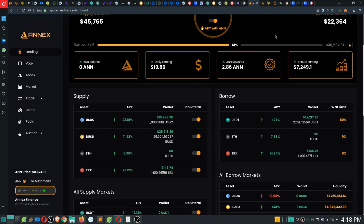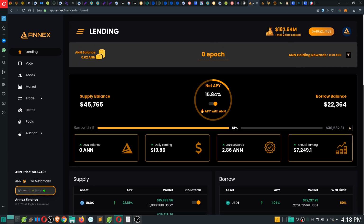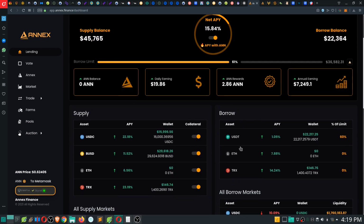Now, are these platforms safe? Annex and Venus have a CertiK audit. Right now it's got 181 million. Okay, we got some more money. Well, I guess it left. So 181 million in this contract. And again, you can check out the CertiK audit, and it falls right in line with a lot of other platforms like Venus and stuff like that.